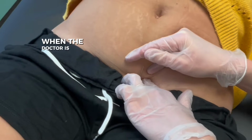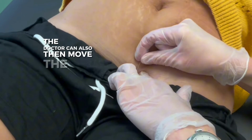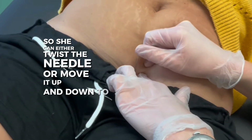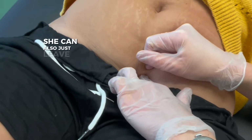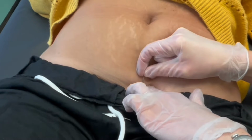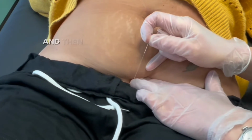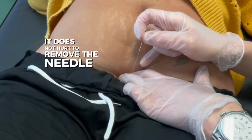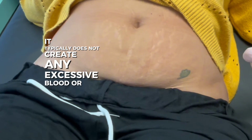When the doctor is applying the needle, the doctor can also then move the needle so she can either twist the needle or move it up and down to again help break up those adhesions. She can also just leave the needle in the tissue for a certain amount of time, whatever is deemed necessary, and then she can remove the needle. It does not hurt to remove the needle. It typically does not create any excessive blood or exchange either.